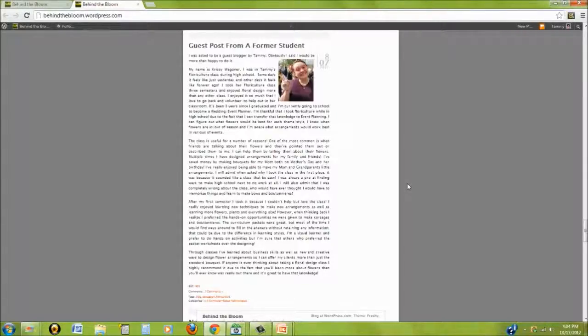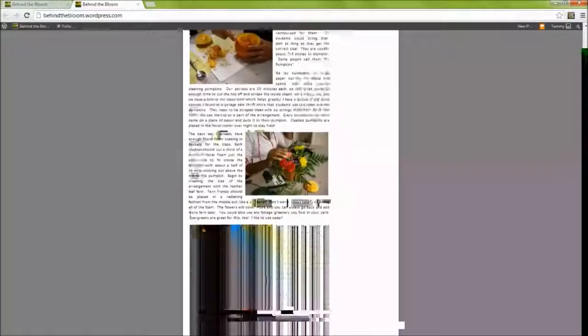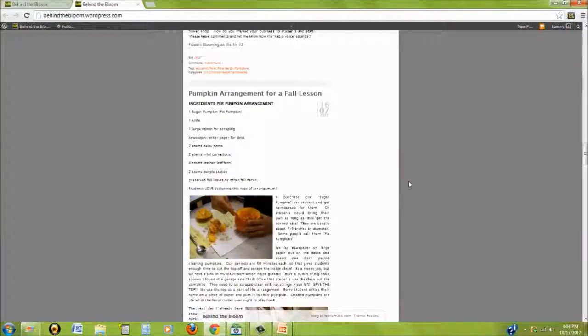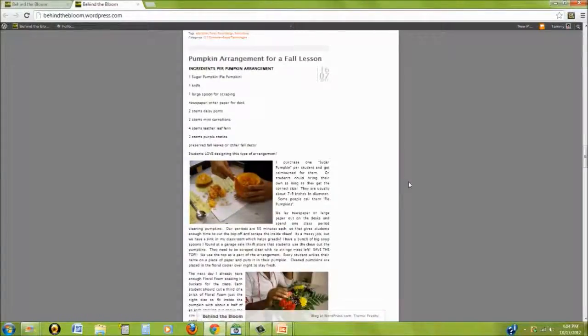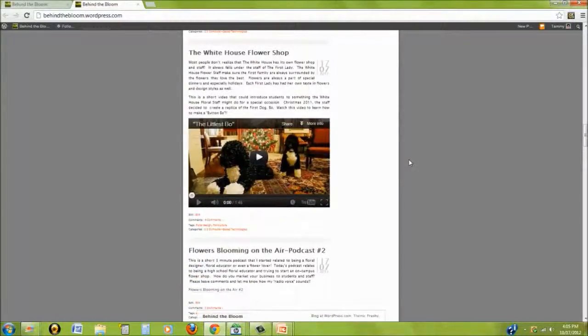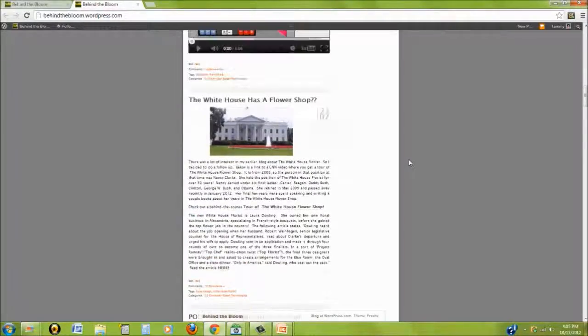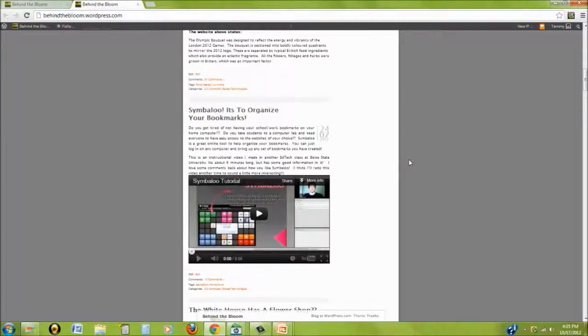But the one that received the most comments was my how-to post on designing a pumpkin arrangement. I designed it just like a recipe, and I used photographs that I had taken the previous fall. So many of my blogging classmates commented on how they love this post and they wish they could be in my floral class too. I enjoy being able to post photographs, embed videos, and provide links for further information directly inside my blog. And it's easy to create an entry based on recent events and trends.